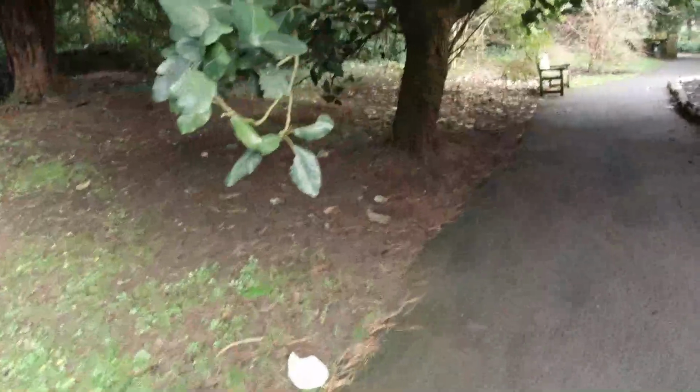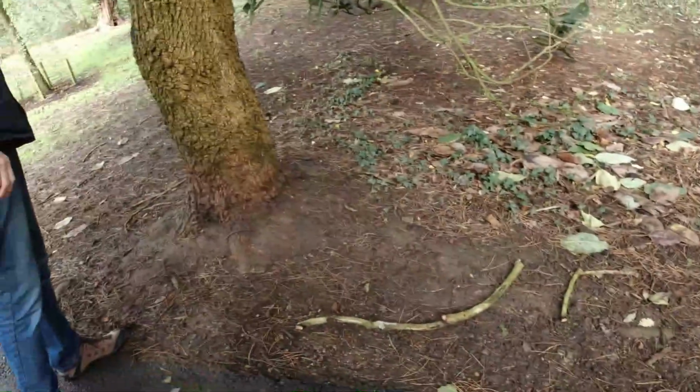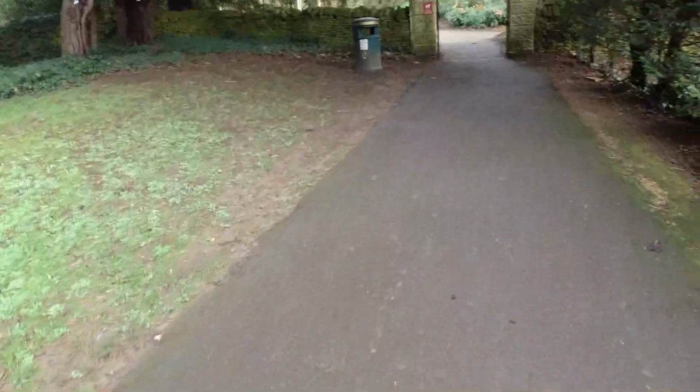You normally get these in tropical places, don't you? Is it a rubber plant? Yeah. It is, isn't it? Magnolia. Oh, I can't do trees a bit. Good tree.